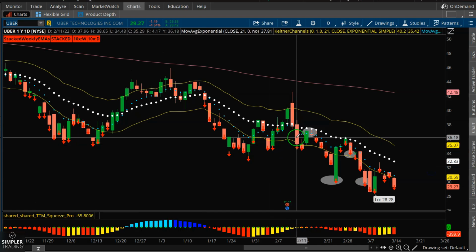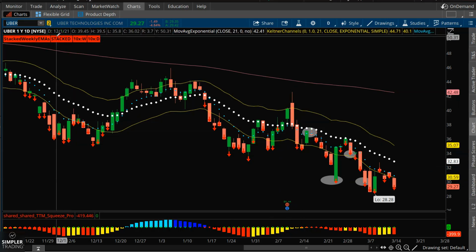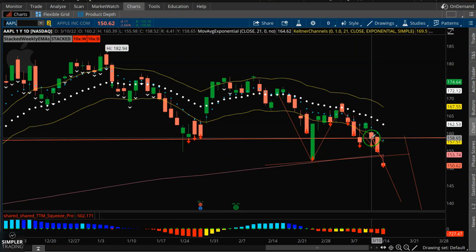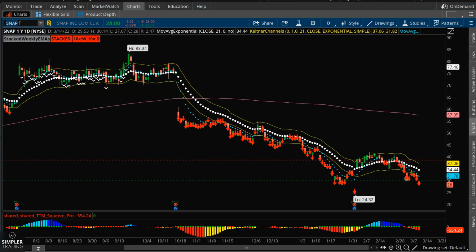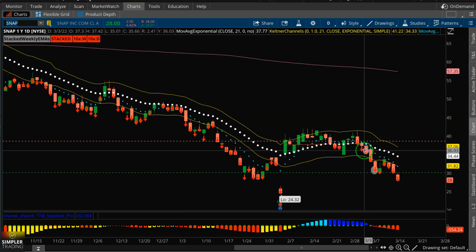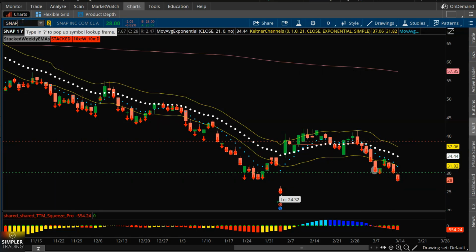We've had a couple of shorts on Uber. But the key here is you're shorting the bounces. You're not shorting in the hole. I think last week we took profits on Apple. We got out of Apple at around 158, so we left a little bit of money on the table there. But we also took profits on Snapchat last week. So the key is we're finding bearish squeezes on a daily chart or a 4-hour, but we're shorting before they roll over, trying to avoid being a part of the short squeeze.